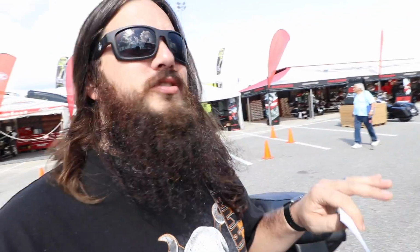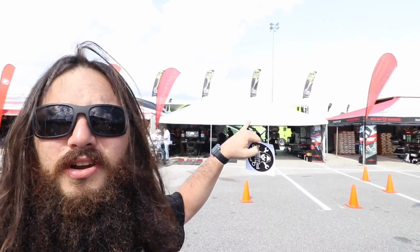All right, I made it. It's loud. Hopefully you guys can hear me. I've got a sticker for the winner, and I'm about to sneak in behind the Ciro booth, which is right over here. I've got to sneak through the tent, see if I can find a winner for the giveaway, and then we'll do the install and all that good stuff. Let's go.